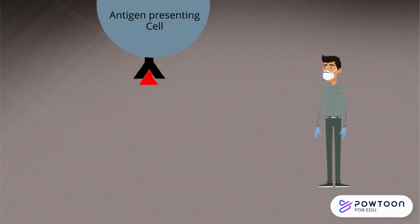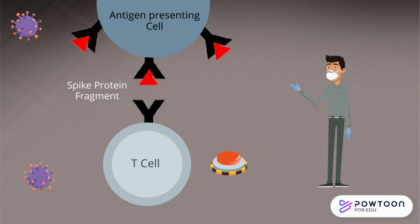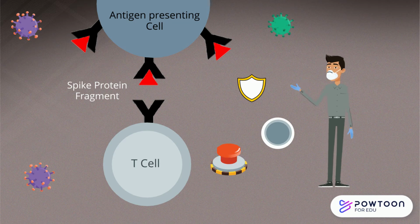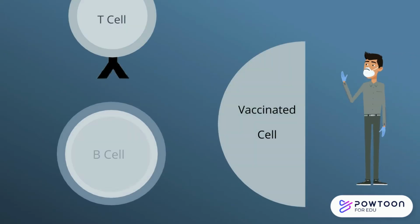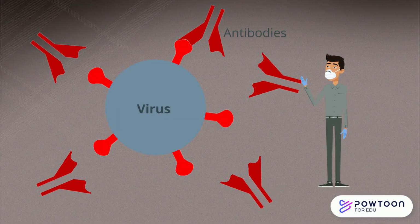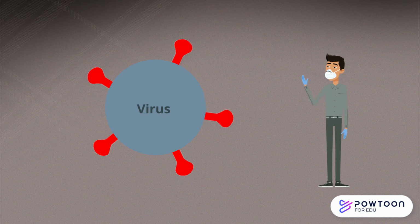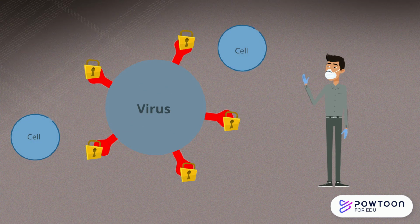When other cells called helper T cells detect these fragments, the helper T cells can raise the alarm, and help marshal other immune cells to fight the infection. Other immune cells, called B cells, may be able to lock onto the spike proteins. If these B cells are then activated by helper T cells, they will start to proliferate, and pour out antibodies that target the spike protein. The antibodies can latch onto coronavirus spikes, then mark the virus for destruction, and thus prevent infection by blocking the spikes from attaching to other cells.